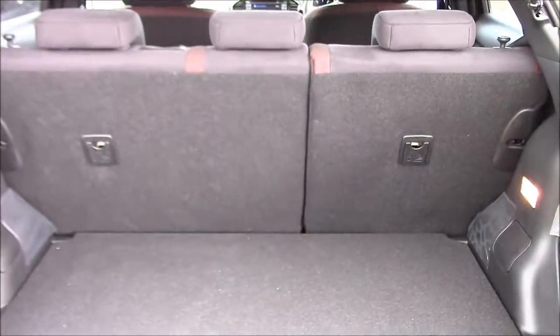Here you can also see the rear seats come as a 60-40 split fold and are fitted with the Isofix point technology to help keep your little one safe at all times. As well as all this, the boot floor itself lifts up to reveal a huge amount of additional storage space underneath.